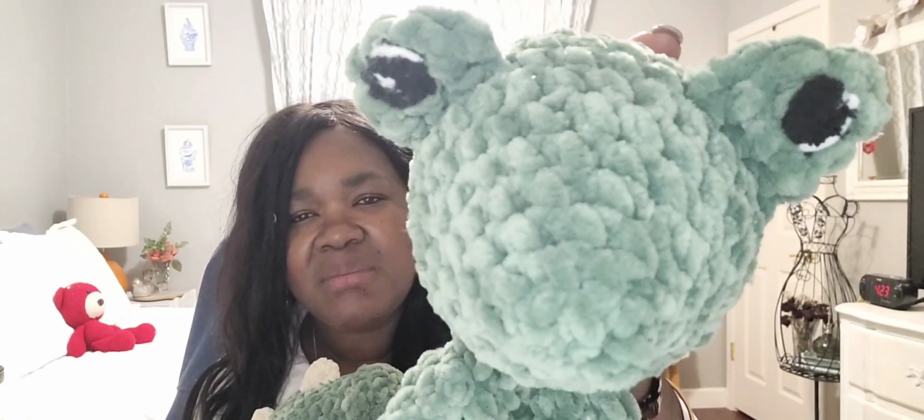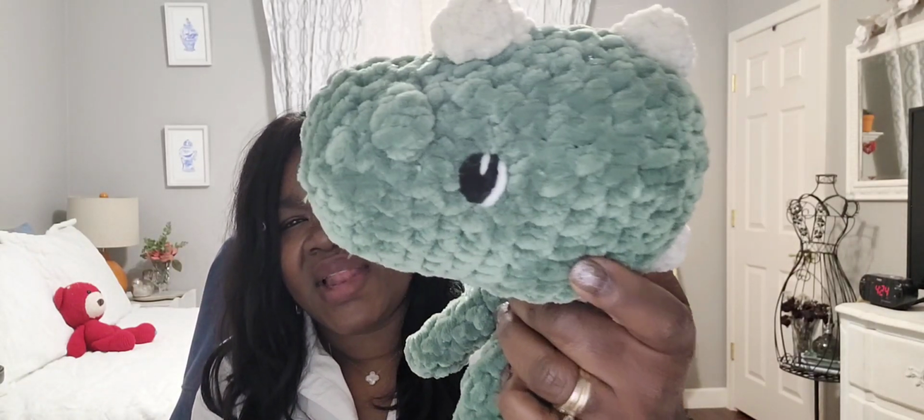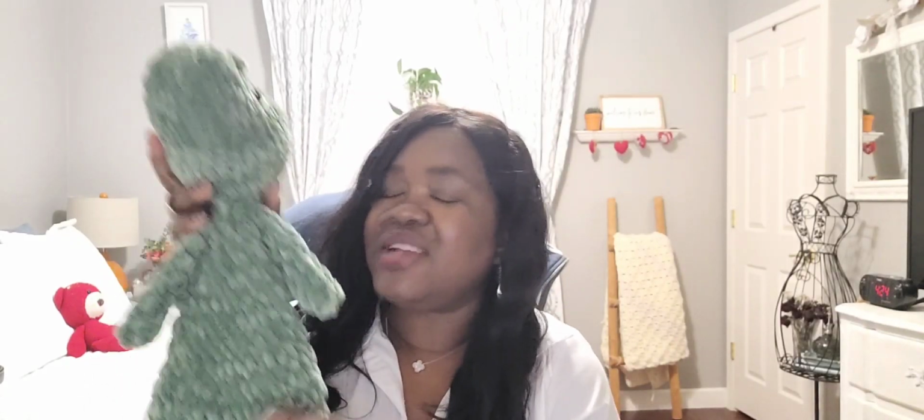So this is Tessa the frog, and I did embroider the eyes. I don't know if I like it much, but it's there. I don't want to put safety eyes for a baby, especially on these loveys. So here is Dash the Dino. The back of it, I used some blanket yarn to make the spikes. I embroidered the eye. I like this embroidered eye that I did here. It looked better than on top of the head. Anyhow, that's my opinion. So I love this book.